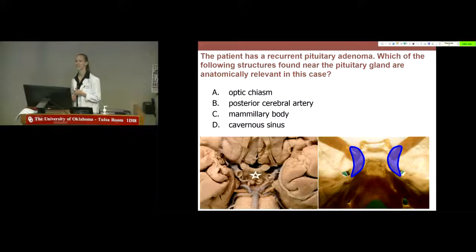Okay, so let's see, what's our current vote? Okay, I'm more comfortable with the consensus at this point. All right, so not everybody quite got it, but cavernous sinus is what we're looking at here, which is why I put a cavernous sinus picture there. The optic chiasm, yes, it's right there, but do we describe any problems with her vision? No. Posterior cerebral artery, that's just made up. Like, what? It's not a vascular lesion.